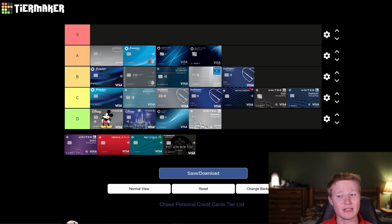The next card on the list is a newer card from Chase. This is the United Quest card. This is kind of the middle of the road in terms of where it sits in the United lineup. You get 80,000 bonus miles when you spend $5,000 in the first 3 months. You get a $125 United annual statement credit, so you can use this for purchases at united.com.